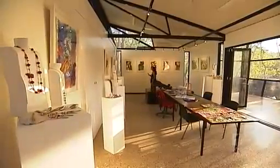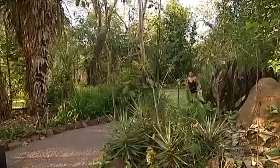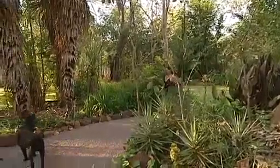Watercolour painting is very meditative, it's very slow in terms of the brush strokes. And working with glass on the torch, even though the torch is actually quite noisy, you have to completely focus on the glass. You can't be distracted, so you're sort of almost going into a trance. You're very focused.